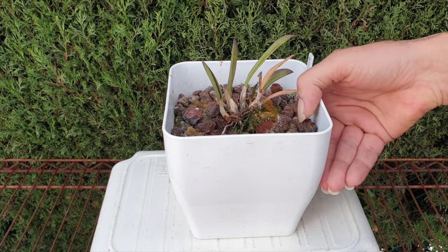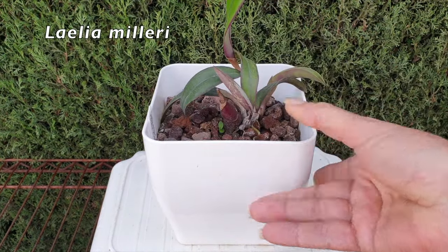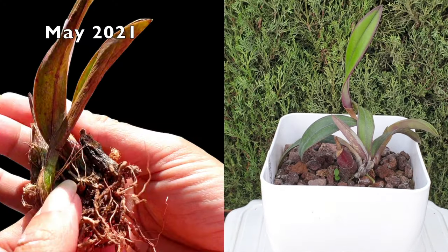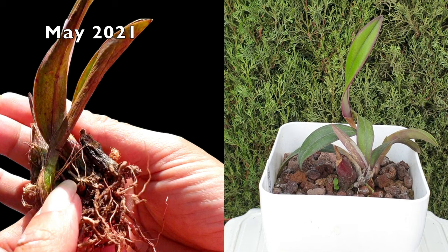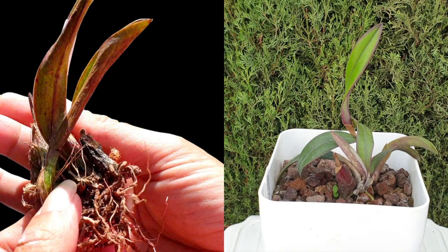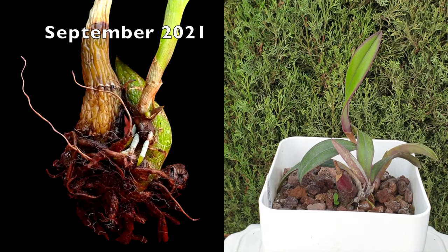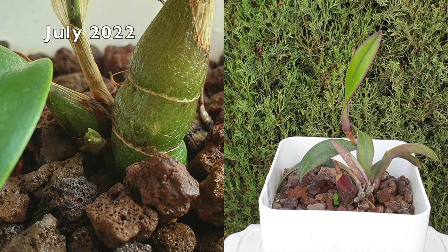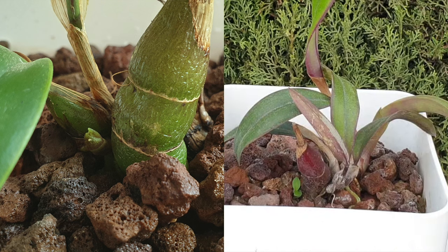It was so hard for me to find a Laelia Milleri. When I finally found a Laelia Milleri, she came in an extremely pathetic, sad, very weak state. Look at her now. So the doubts of me being able to pull this orchid through and get it to survive were so, so high. The odds were against us because while she was in that poorly state, she was also attacked by thrips, as you can see by that leaf.